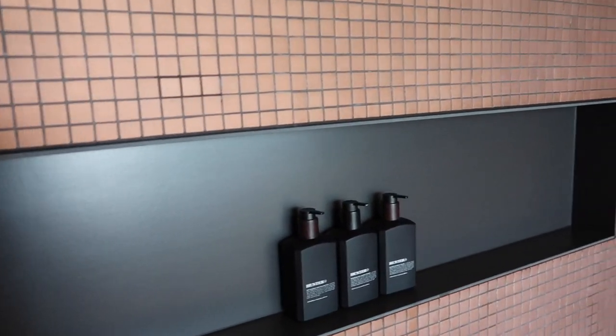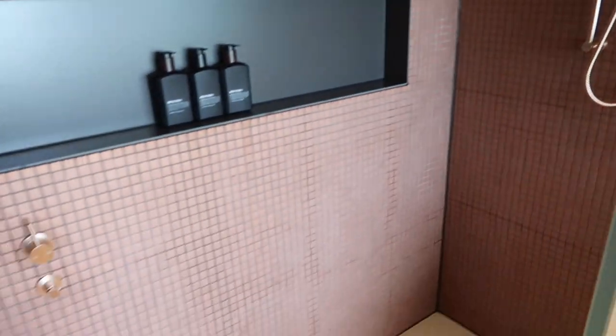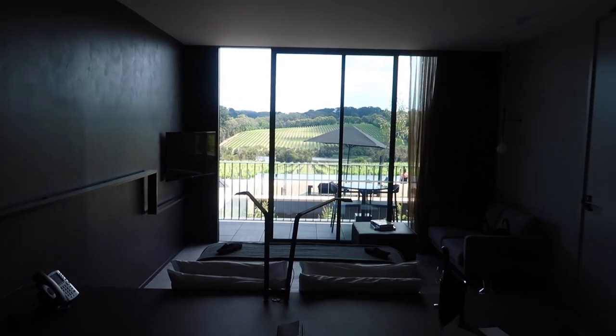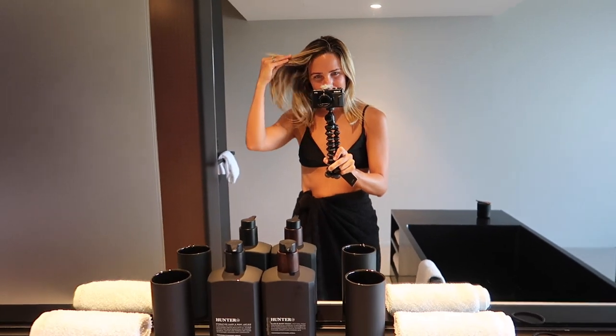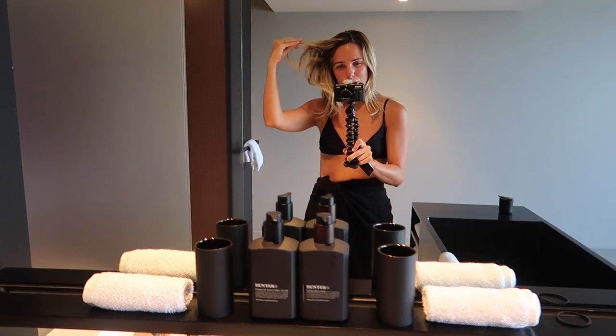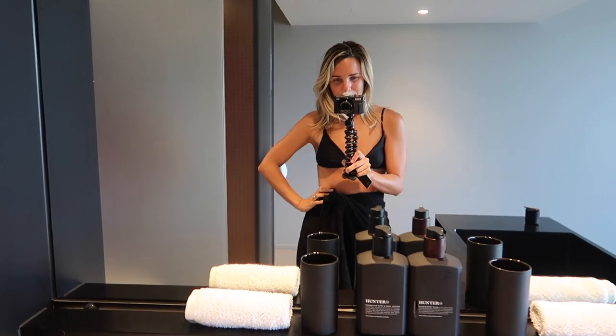And then we have the toilet, which you don't need to really see. And then the Hunter products again. And the drop shower. That is incredible. So good. And let's look at the view again from the bath and the bed. Wow, I've been wanting to stay here forever, and the fact that I'm staying here now, it's just incredible. I cannot wait for dinner. We've had some lunch. Wow.